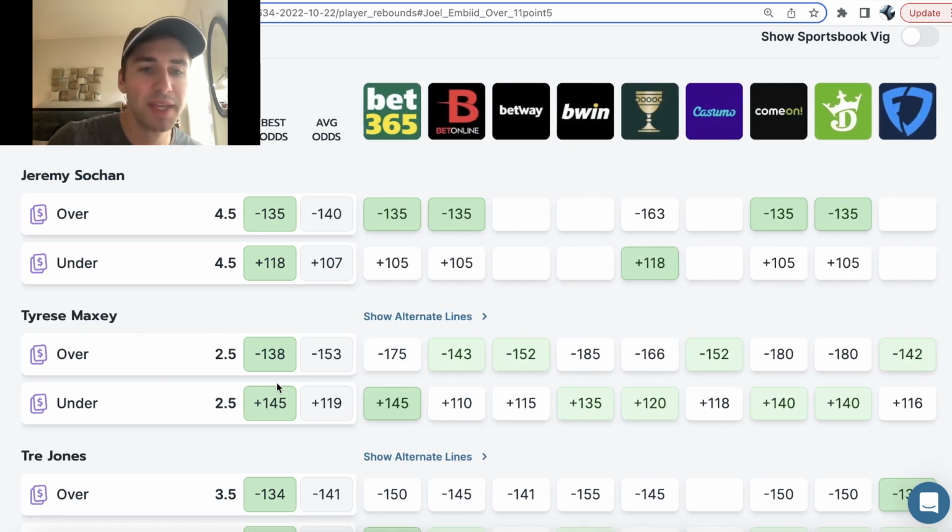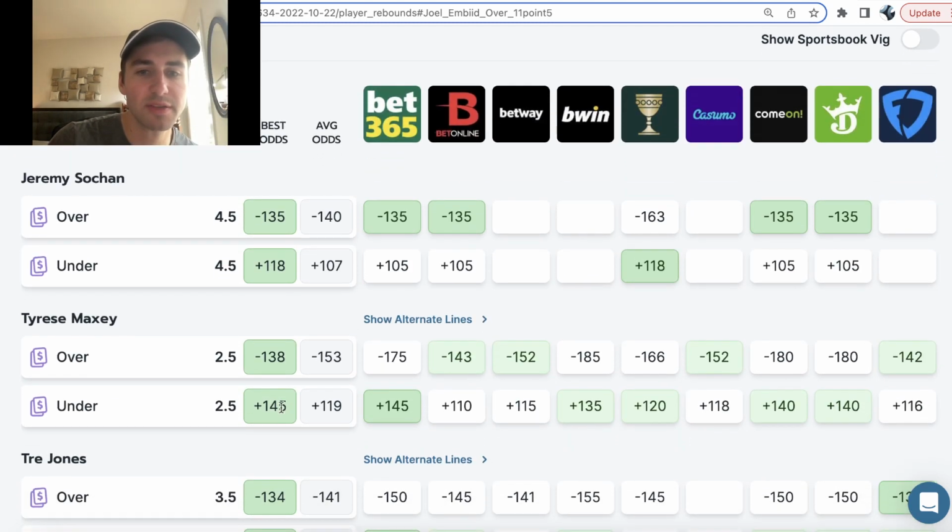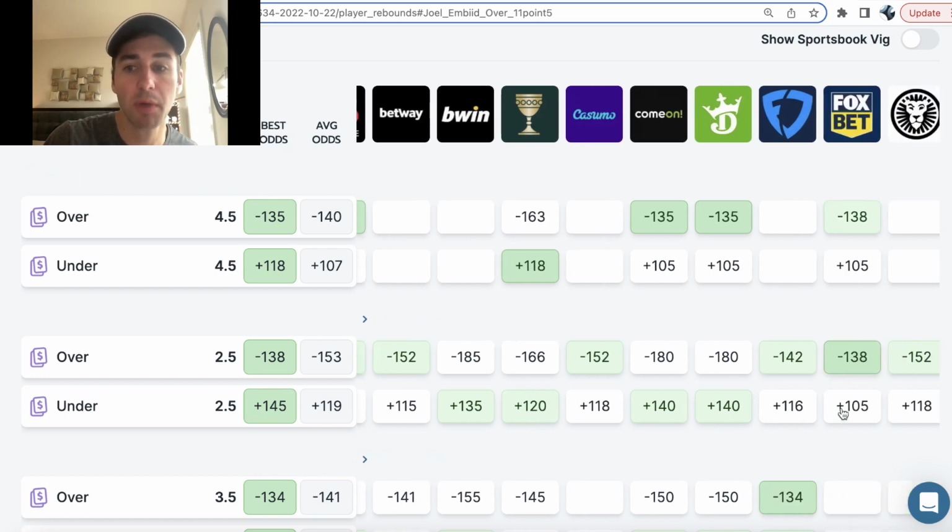We have Maxey. He's either going over 2.5 rebounds or he's going under. But you can see there's massive discrepancies in where his line is set. I mean, under 2.5 rebounds is plus 145 on Bet365. It's plus 110 on BetOnline. It's only plus 120 on Caesars. So there's huge variation in the market.